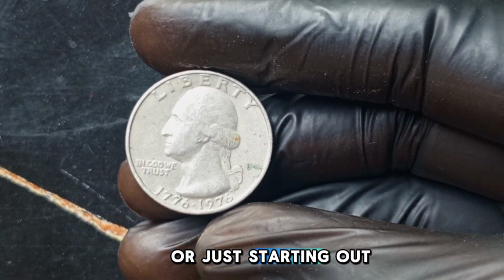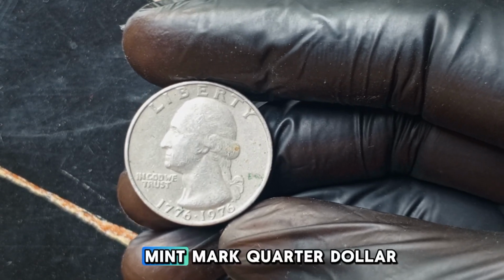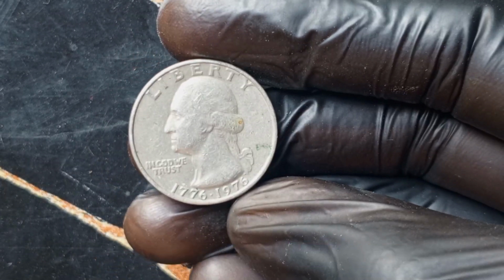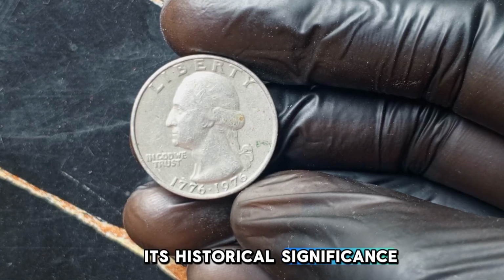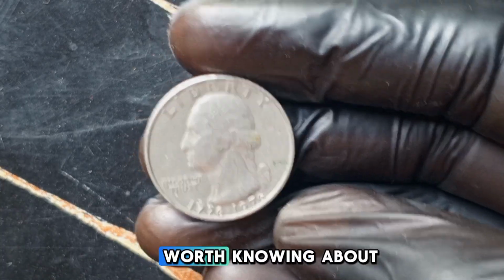So, whether you're a seasoned collector or just starting out, the 1776 to 1976 D Mint Mark quarter dollar coin is a valuable addition to any collection. Its historical significance, unique design, and potential for appreciation in value make it a coin worth knowing about.